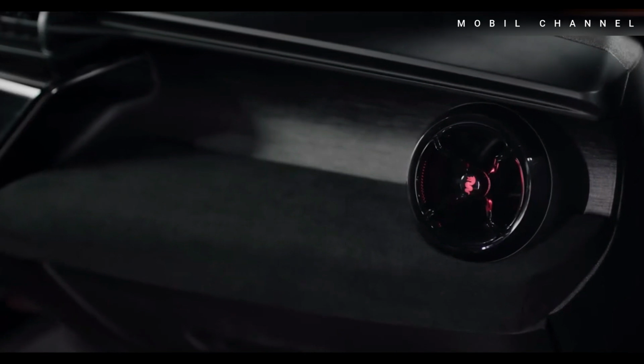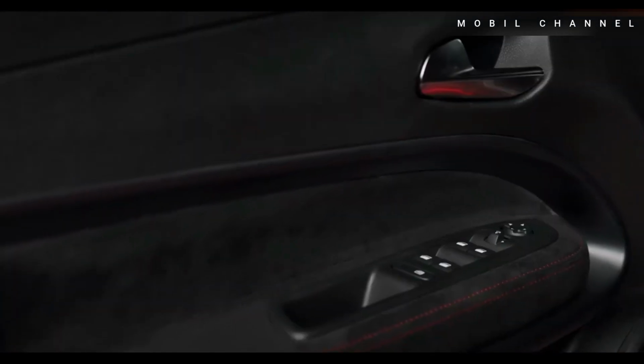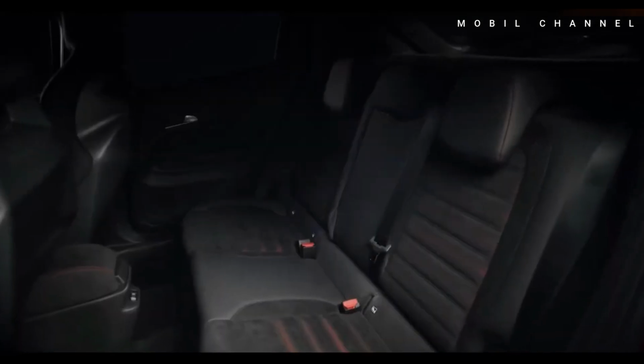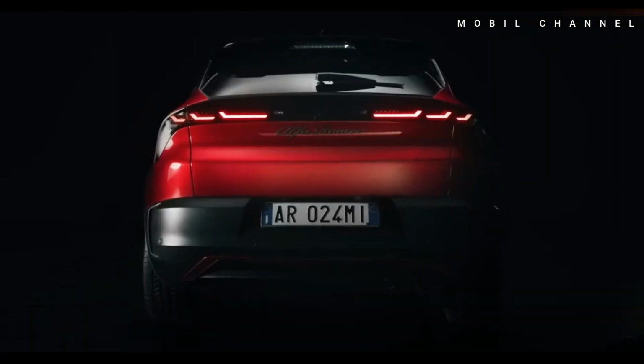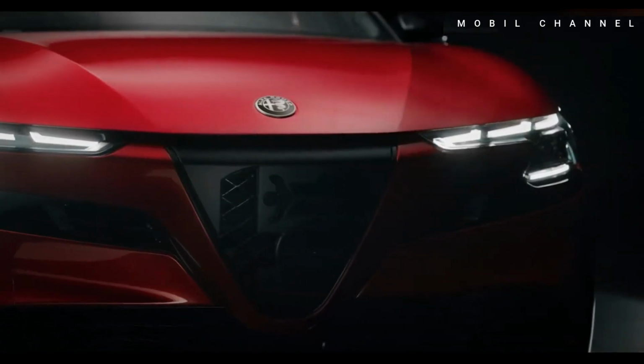Interior. Contemporary cabin. Step inside the Milano, and you'll find a contemporary cabin that's both stylish and functional. Premium materials, soft touch surfaces, and ergonomic design elements create a luxurious and inviting atmosphere for both driver and passengers.